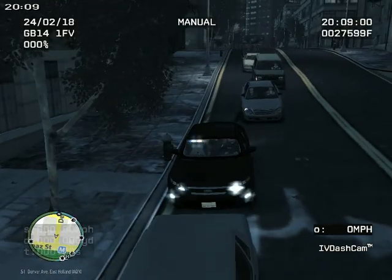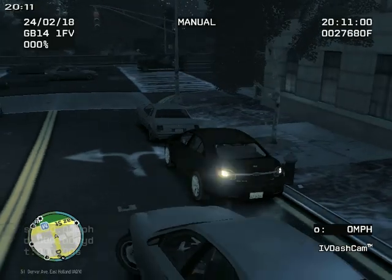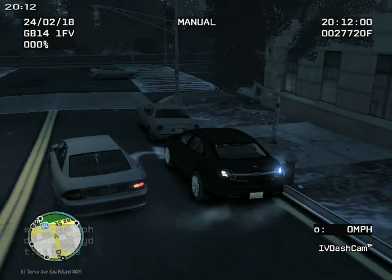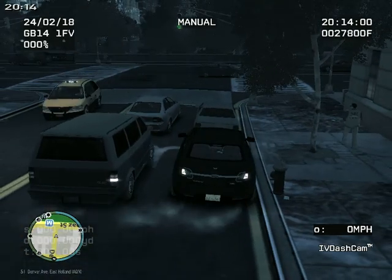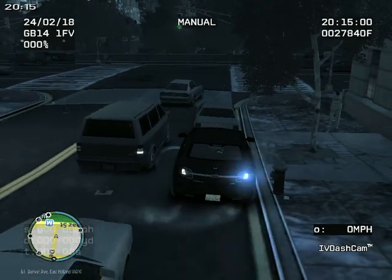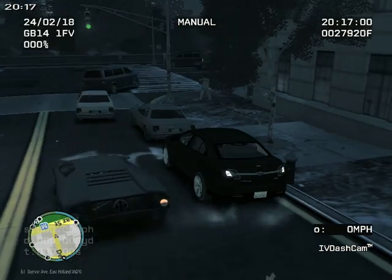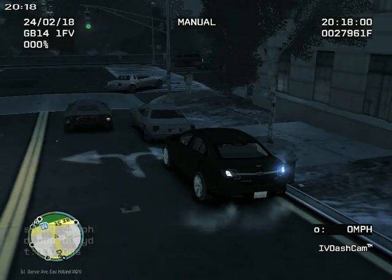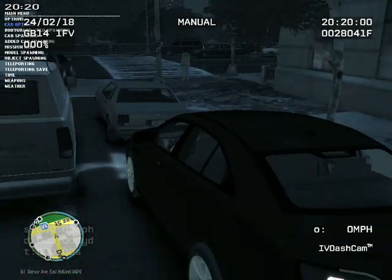Every time you do a traffic stop on a guy who's either being reckless or drunk, they always slam on the brakes. However, when you do a traffic stop on a person who's doing okay, they slow down a little bit. But when you pull over guys like this one right here who's running red lights or being reckless, they always slam the brakes. What's it about that?